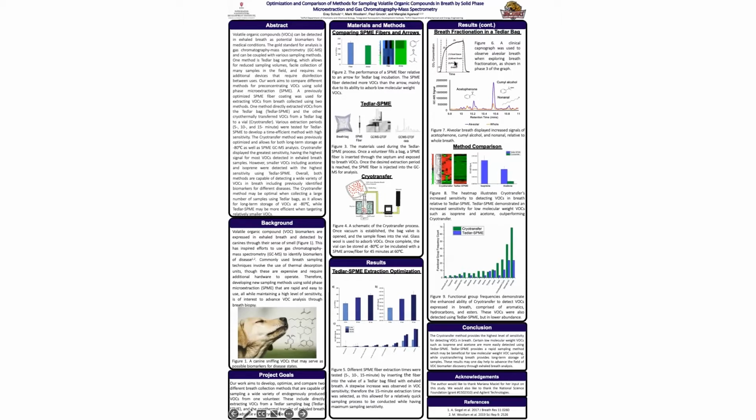There's the dead space, there's mixed breath, and then there's alveolar breath. And we used the clinical capnograph to see once the volunteer reached phase three, or alveolar breath, we would open the valve on the Tedlar bag, allowing the breath to actually be collected. We compared this to whole breath and saw that for the likes of acetophenone, cumyl alcohol, and nonanol, increased signals were observed with fractionated breath.